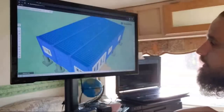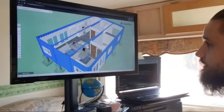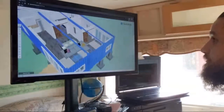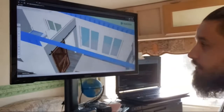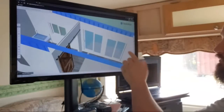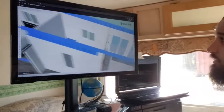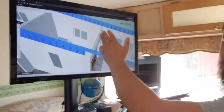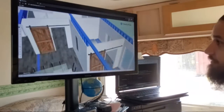Let me hide the ceiling. Let's hide the ceiling there. If the back door was 12 feet wide and it had to start here, it would have cut into this room over here. See how the door literally just stops right here? It stops right at this room here. So it just had to be done that way.